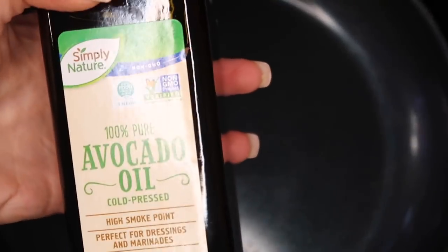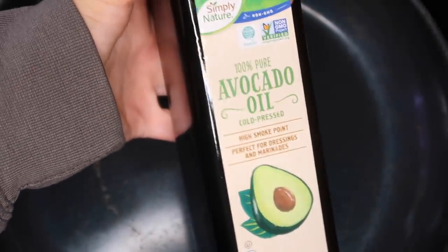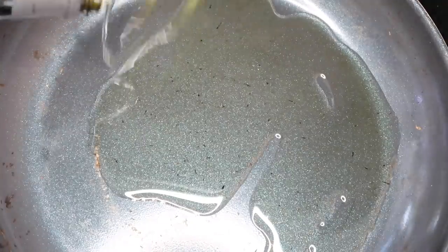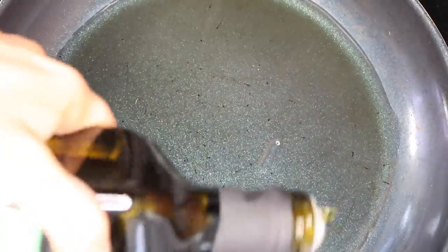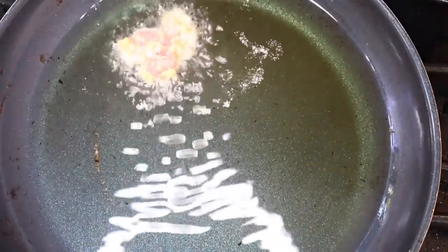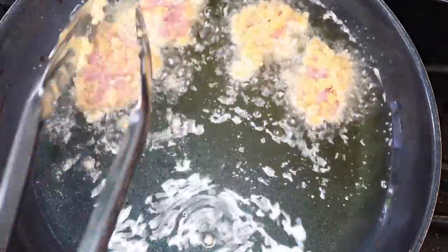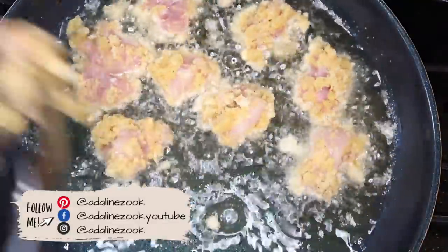Once you have all of your chicken ready, you'll want to put a good amount of the avocado oil into the pan. I would say maybe a good 1/2 inch, just to make sure you've got a lot of oil in there and it fries the chicken up crispy. You'll fry the chicken for about 4 minutes on each side until it's cooked through, and then you'll set it aside while you make the sauce.